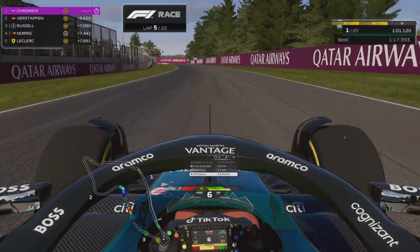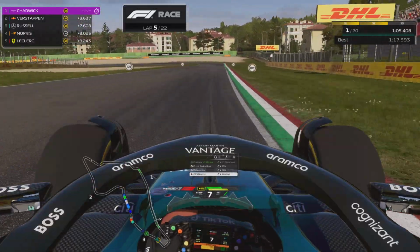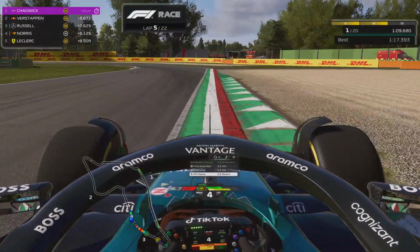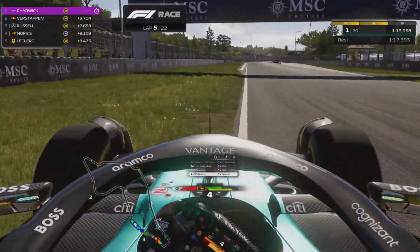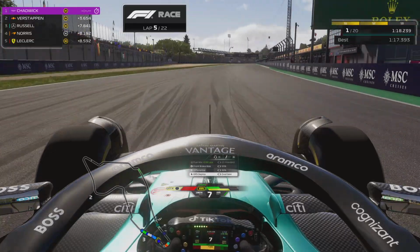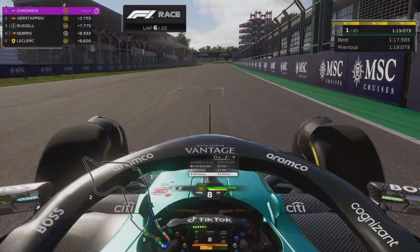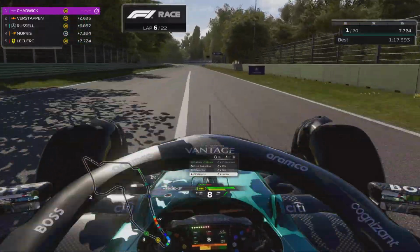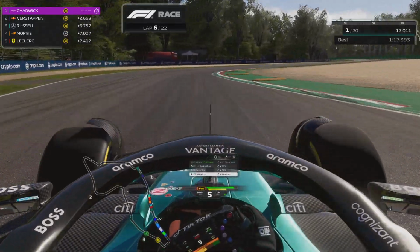Got 2 laps to go right now. Not bad until we get to our first stint. Tire choice. Another set of mediums. Whoa, huge spin, but able to save it. Had a little half spin moment. Beautiful save though. Kind of almost like the Fernando Alonso save in China this past year, 2024. I think it was the race or sprint race that he did that. It was incredible. Able to save it.